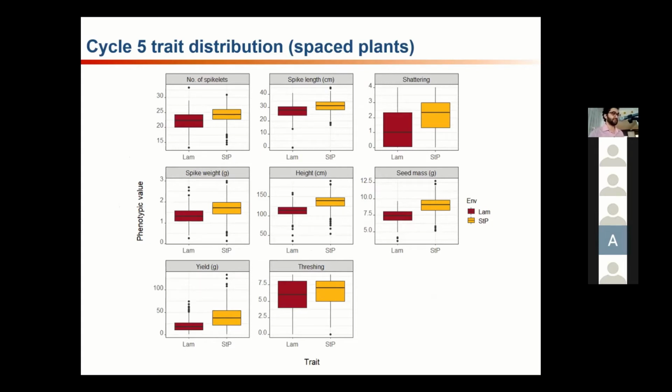But the key thing here is that the difference we see, which is called, in short, genotype by environment interaction effect, has helped us improve our genomic selection. It actually boosts the prediction. So we use that data to select our future populations.